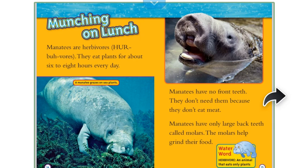And we see a couple pictures there. The caption says, a manatee grazes on sea plants. And down at the bottom, you see water word. That's a vocabulary word. It says herbivore. That's an animal that eats only plants.